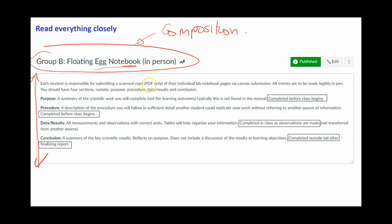You're going to be submitting your lab notebook as a PDF each week. And all of the entries in the lab notebook need to be made in pen. This is sort of a professional standard for STEM people. And there's going to be 4 parts each week. There's going to be a purpose, a procedure, a data section, and a conclusion. So 4 sections to the lab notebook every time you do an in-person lab.